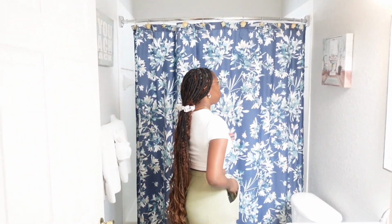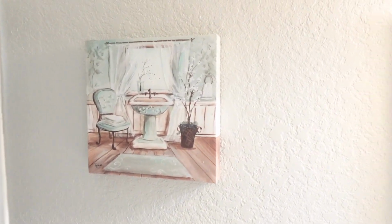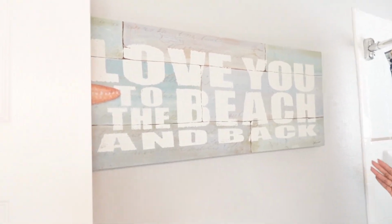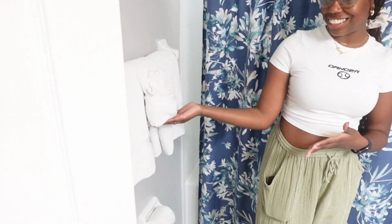And then we come over here, more artwork right here. It looks like it's a painting of a bathroom. And again, we're staying with that aqua, that turquoise color. We love that, we love that. Then you come over here, there's another portrait. It says, "Love you to the beach and back." And then more presentation. I love it.